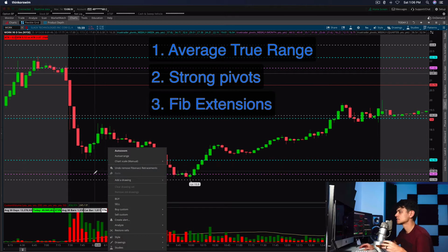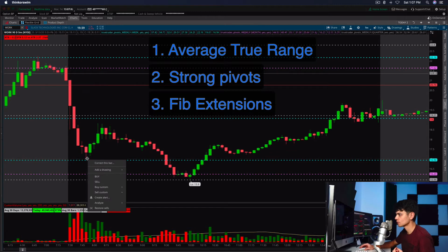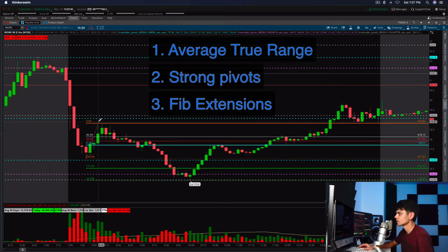The third thing is the Fibonacci extensions. On Fibonacci extensions, you take this low, which is where it found support earlier in the day, and you take it up here to the high. Once it breaks this support area, these are the targets that I'm looking for it to reverse back up.